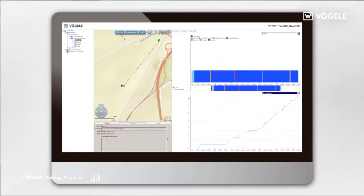I can also see the operating efficiency of the machines. Virtually no downtime or waiting. And that means uninterrupted paving, which greatly increases operating efficiency and quality. The figures say it all.